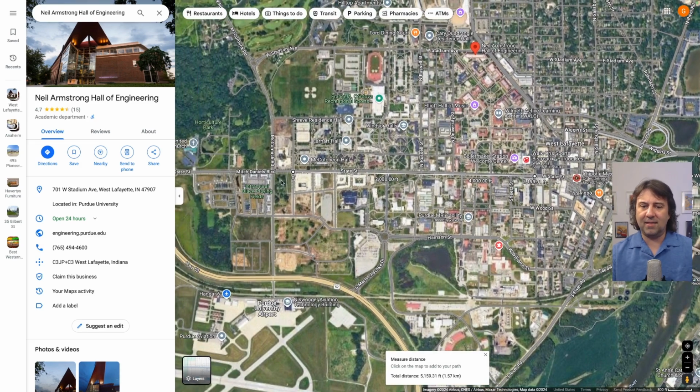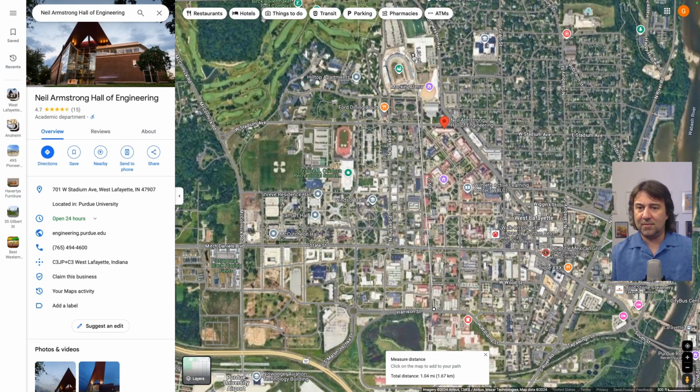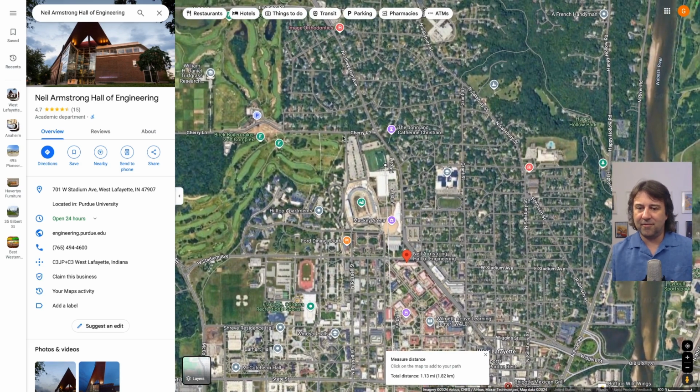Now let's measure it north to south. We'll come down here to Harrison Street, and we're just going to go in a straight line, as the crow flies. From Harrison Street, which is down where all the vet med buildings are, up to the practice field just north of Ross-Ade Stadium, it's 1.13 miles. So roughly a mile by a mile.